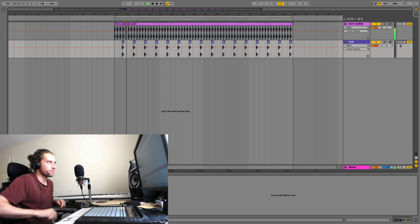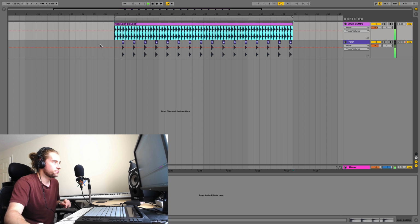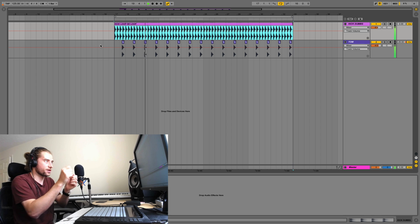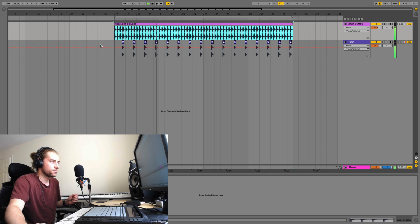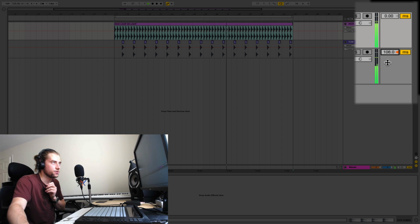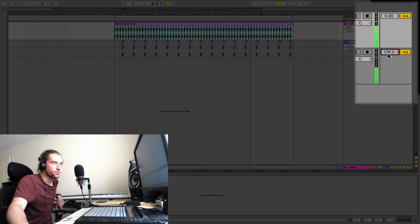Check this out. I'll start from the beginning. See how it's moved back in time, closer to the kick drum? And if I move it even more, delay it even more, it pretty much falls under the kick drum. See, it's pretty much under the kick drum now, and it's all the way at 100. And I move it back to somewhere more reasonable.